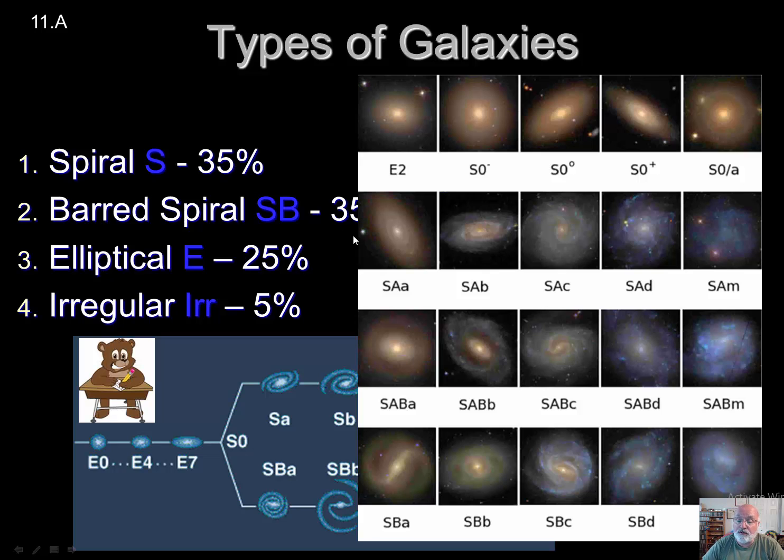Here's some real pictures of the galaxies. You can see an E2, pretty round. That would be located right about here. We have the S0 minus, which would be located a little bit before S0. And then we have S0, which would be there, and we have S0 plus, which is starting to break off. I'm not sure exactly where.